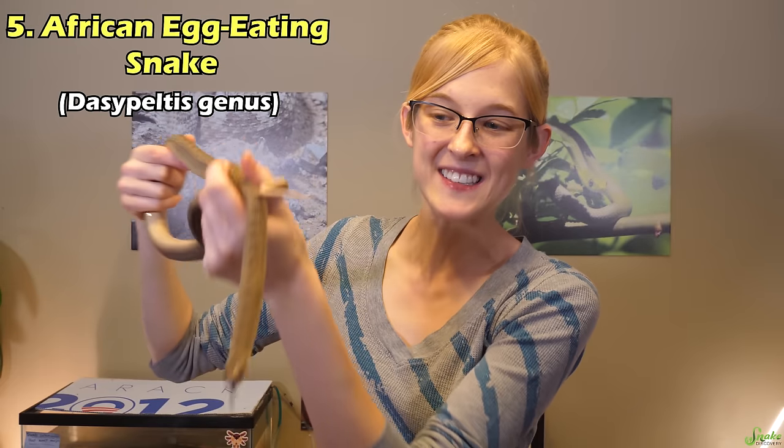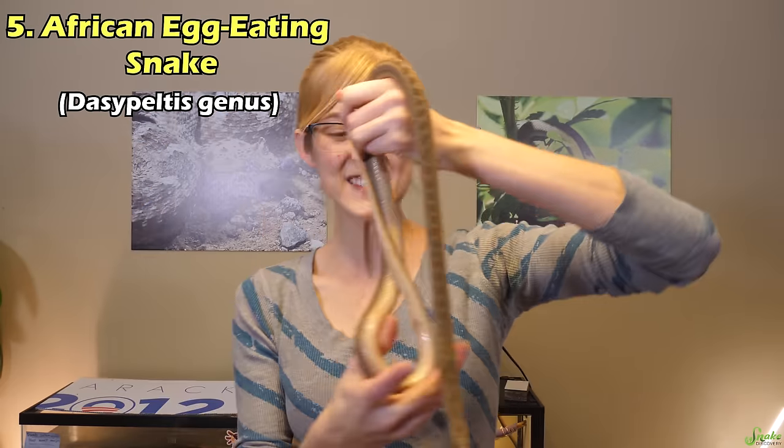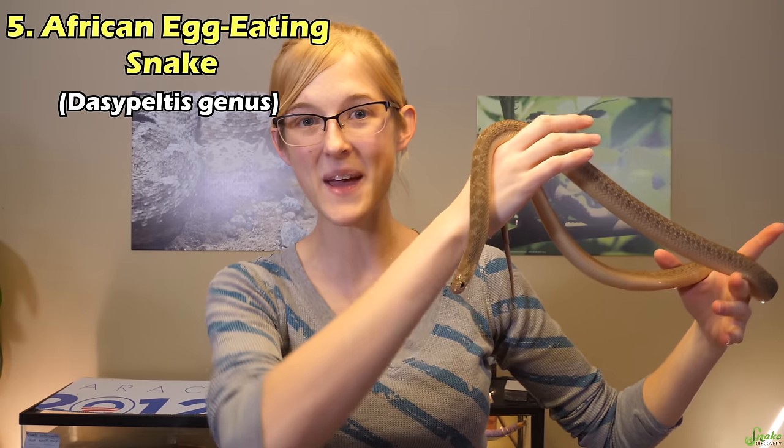The next snake on the list is the African egg-eating snake, or Dasypeltis genus. These guys are so cool, and they have some amazing adaptations.